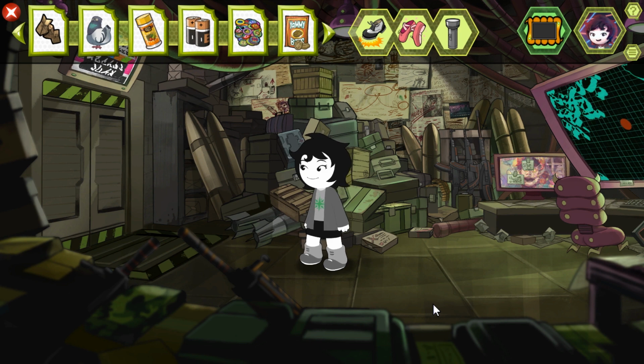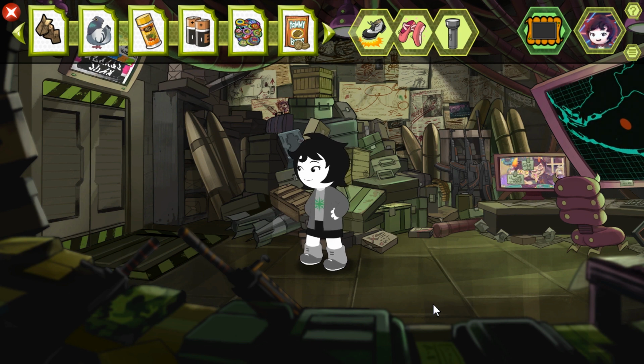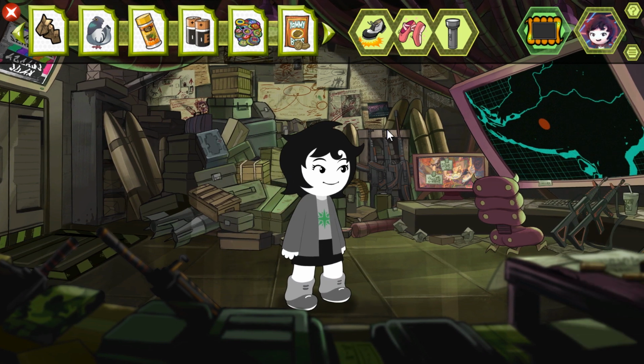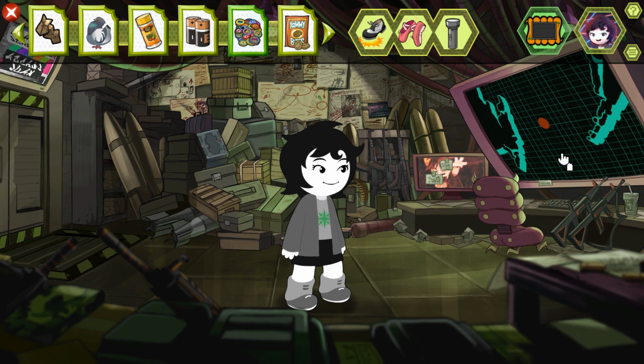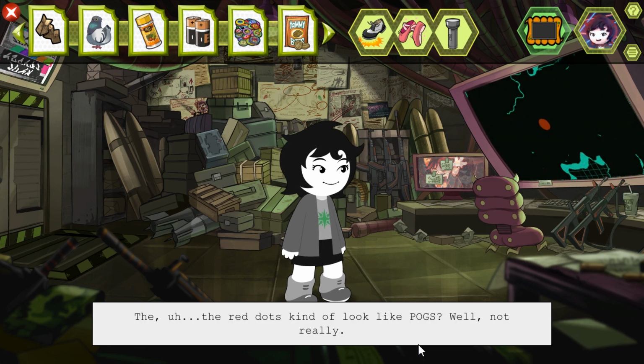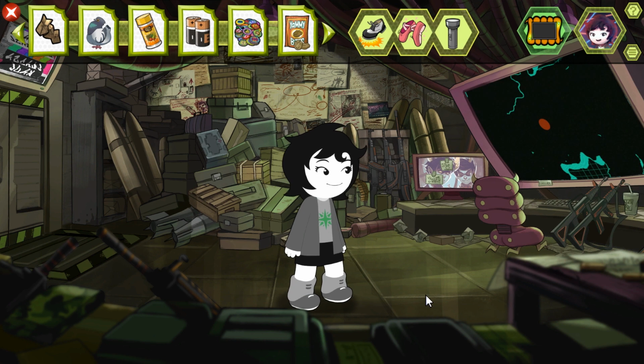Is this actually, like, the first... No, I guess there was a little bit of imagery of Alternia in Homestuck from what I saw. From what I remember, I don't know. Pogs on map. The red dots do kind of look like Pogs. Well, not really.